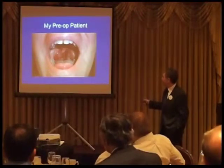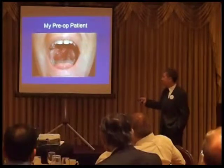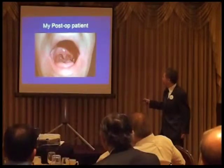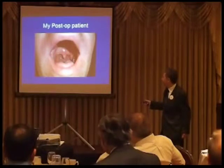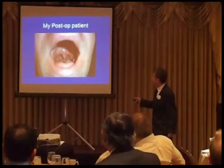Obviously, I didn't take them out when they looked like this. But you can see he's got a big anterior pillar here, and a relatively small anterior pillar here. So not always symmetric, but those are definitely inflamed tonsils. He had multiple of these episodes. And here's his post-op picture that he sent to me. There's the anterior pillar. You don't see the posterior pillar as well, but I think that's because the anterior pillar is so prominent. If you look closely, you can see the posterior pillar here, and the anterior pillar here. It's all intact.